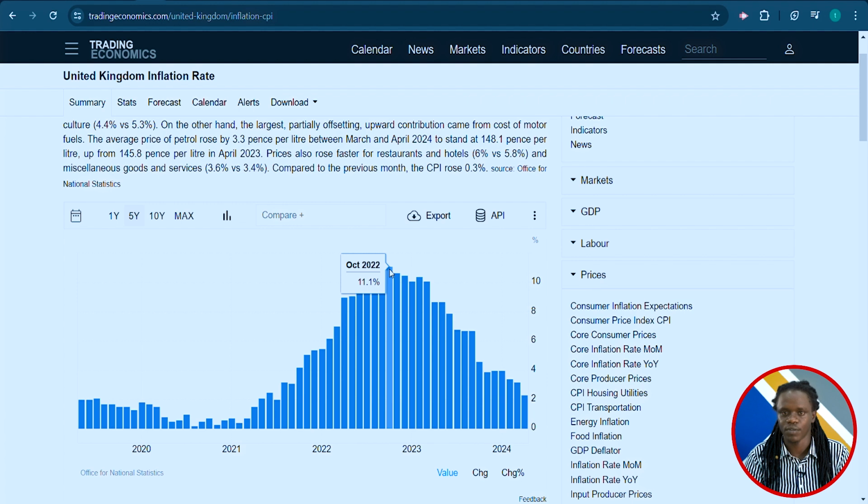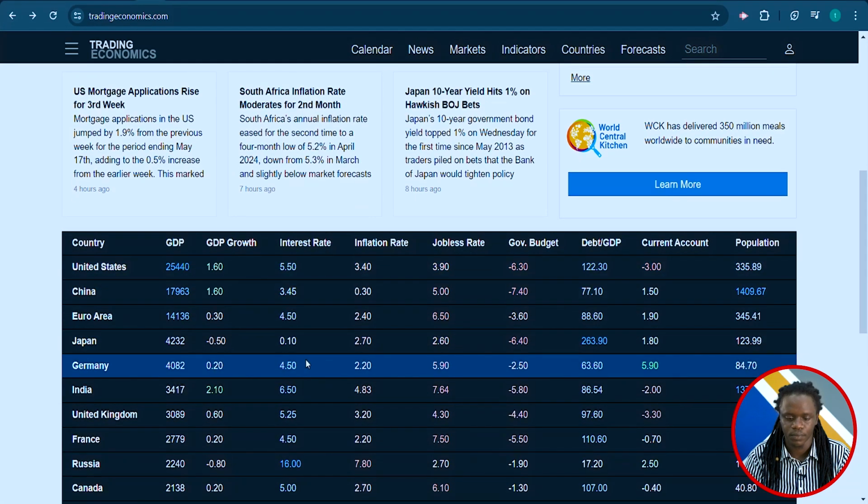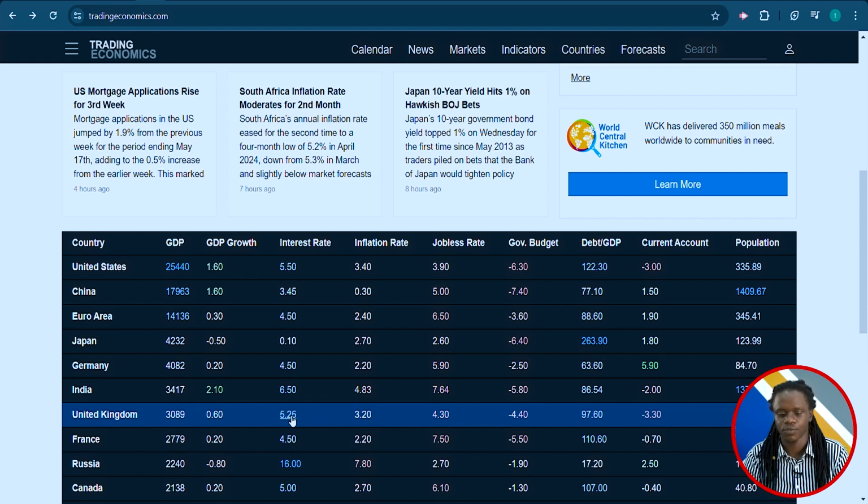We saw again the Bank of England raising rates similar to the Fed. Most central banks raise rates apart from probably the Bank of Japan, which again raised rates just the other week. So at 11.1%, the UK economy was not really doing well in terms of inflation, and the central banks had to raise rates. So let's look at UK interest rates. United Kingdom interest rates, 5.25.